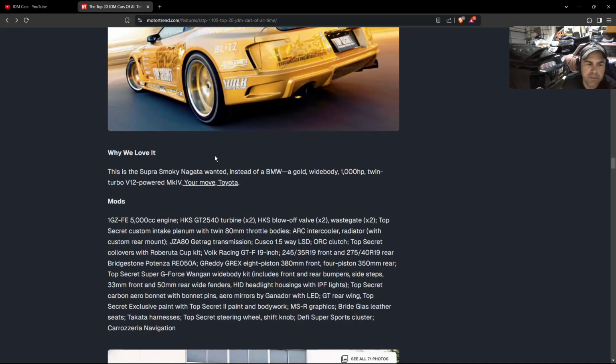Top Secret. We've already gone over this one in the previous magazines. I forgot what episode it was, but the 1GC FE 5000cc engine, HKS GT2540 turbine, 2 times, right? So it's still kept as a twin turbo. HKS blow off valve, wastegates, Top Secret custom intake plenum with twin 80 millimeter throttle bodies, ARC intercooler, radiator, custom mount, rear mount, the JZ A80 Getrag transmission, Cusco 1.5 way limited slip differential, ORC clutch, Top Secret coilovers with Roberuta cup kit, Volk Racing 19s on the front and rear with Bridgestone Potenzas, Greddy G-Rex 8 piston 380 millimeter front, 4 piston 350 millimeters in the rear, Top Secret Super G-Force Wangan wide body kit.